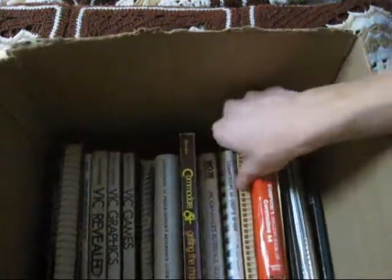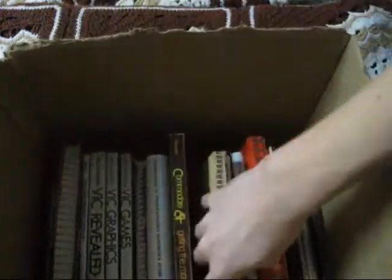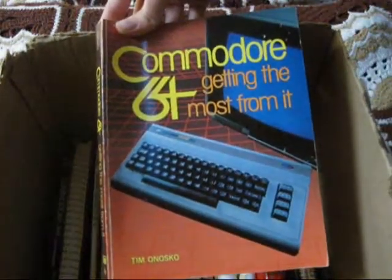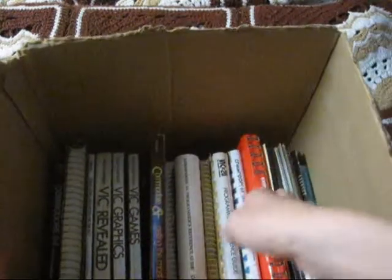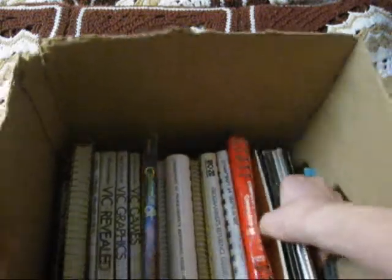I got another one for the VIC-20, which is right here. This is the VIC-20 User's Guide. And a bunch of other basic programming textbooks and things like that. Stuff like Commodore 64: Getting the Most from It, which is probably the most useful book out of all of these, besides the actual instruction manual for the computer itself. If I can get it back in there. Anyway, on the side here we have some manuals for some various accessories. I'll go through these because these are pretty interesting.